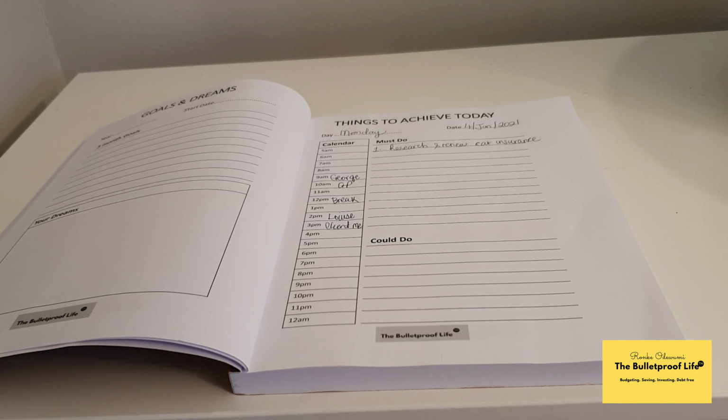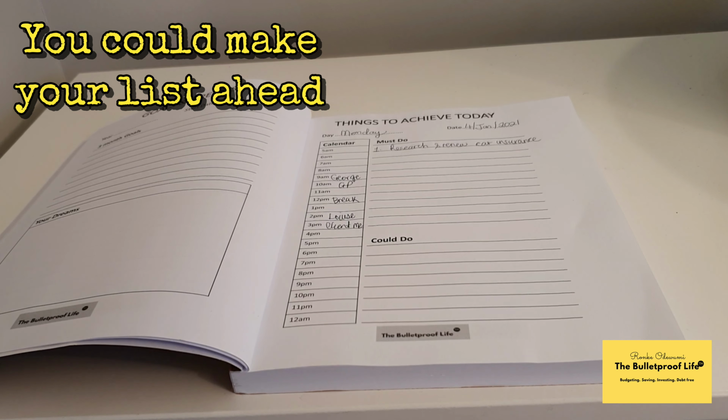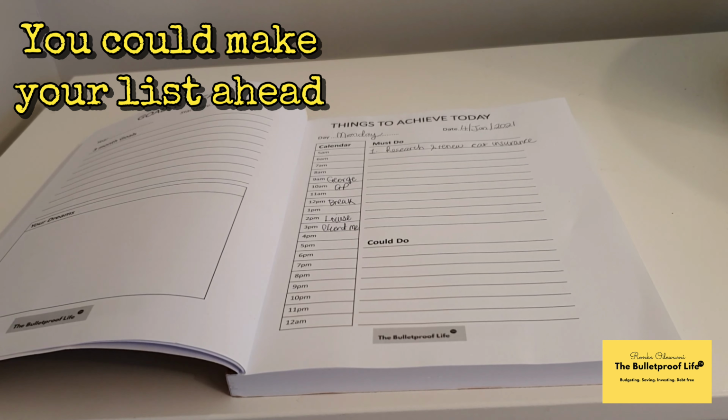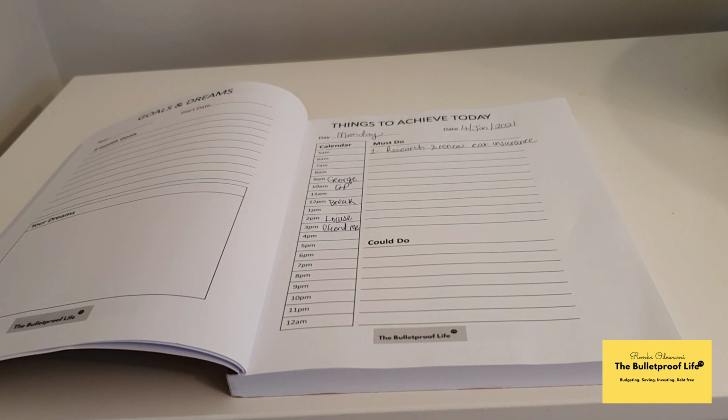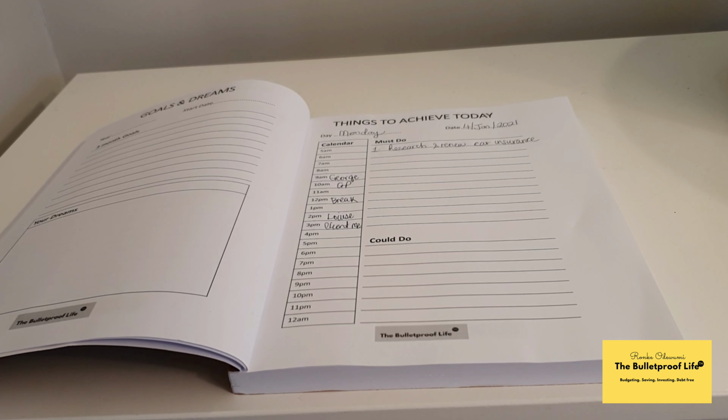You can also make your list ahead, so you don't have to wait till Monday morning to make your list. You can make your list on a Sunday night. I like to make my list on a Sunday night so that on Monday morning I start off cracking, and then on Monday night I make Tuesday's list, and then on Tuesday night I make Wednesday's list, and so on and so forth. So the second thing you need to bear in mind is to keep your list simple, and then you can make your list ahead.